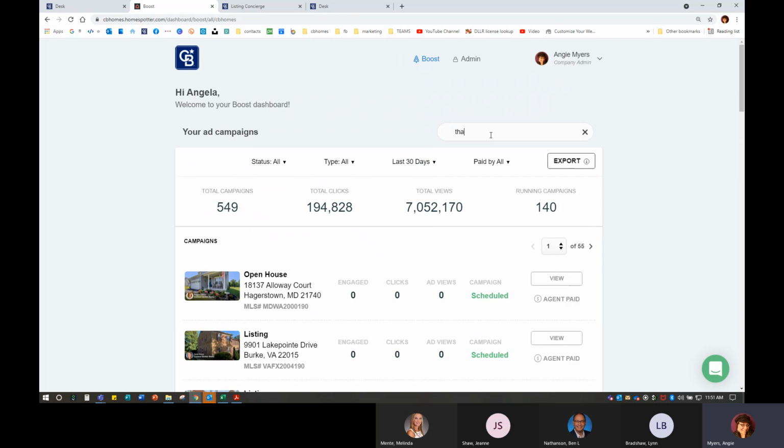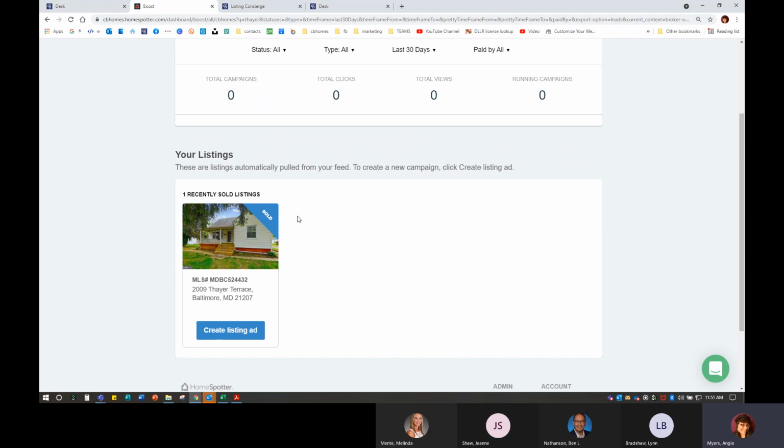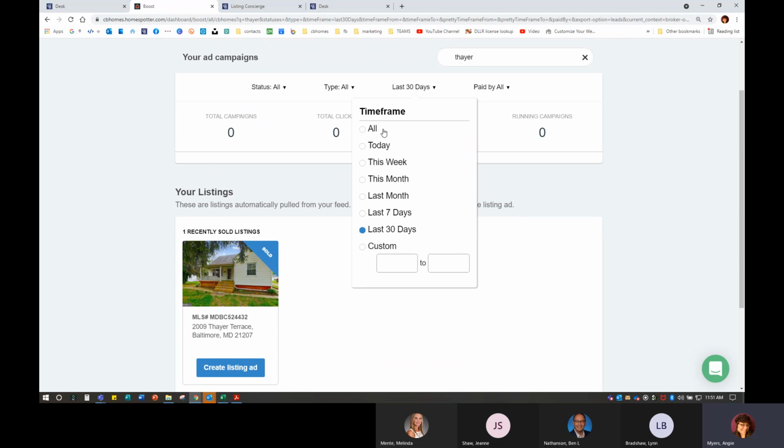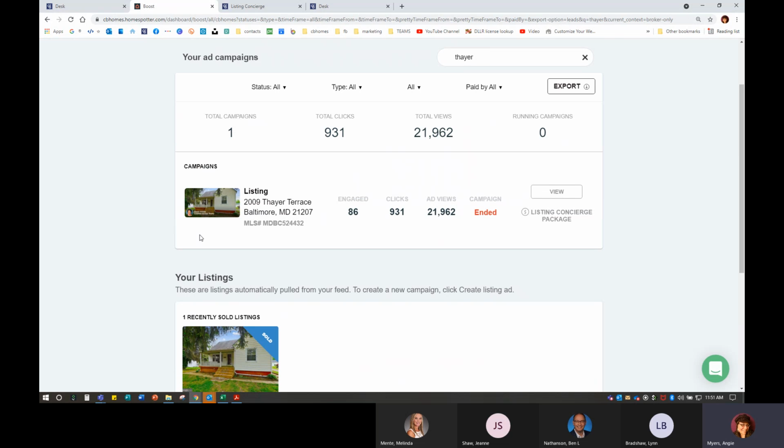But we can go in here and maybe we want to find Thayer. Let's see if that's going to pop up. Here it is. So now she can go in and create a listing ad for that. Let's do all time. And here we go. So we can see that this particular property at 2009 Thayer Terrace that Alicia had listed had 86 engagements, people that liked it, that shared it, that commented on Facebook or Instagram.